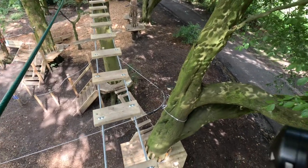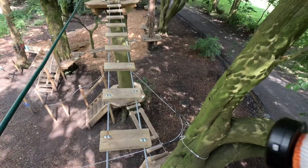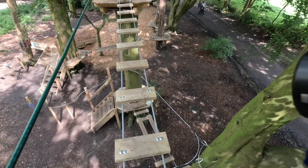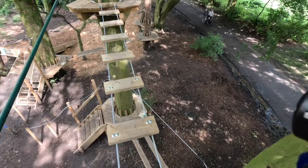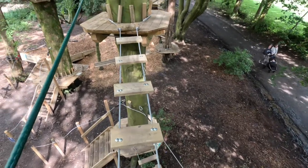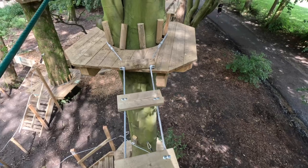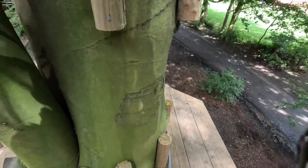Obviously you're not going to fall on this, but I don't really want to either, to be honest. You have to be careful where you put your foot in. Bang, bang, bang, bang. Near the end. Of course, I've got the kids as well, it's lower down.